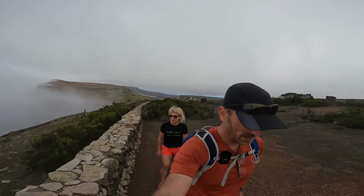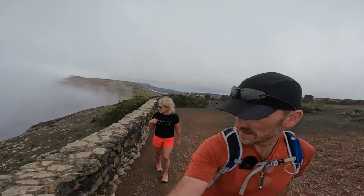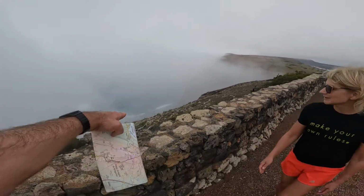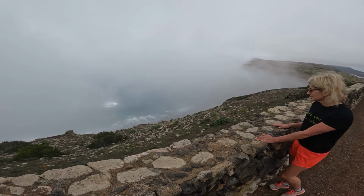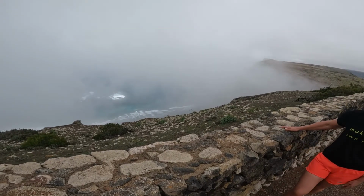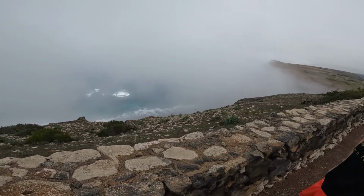So here we are at the top, and as we predicted when we got to this viewpoint, it's just so misty, but you can see, if you're lucky enough, the waves crashing in. But normally you can see for miles and miles up here. It's such a spectacular view. But it's still a stunning walk.